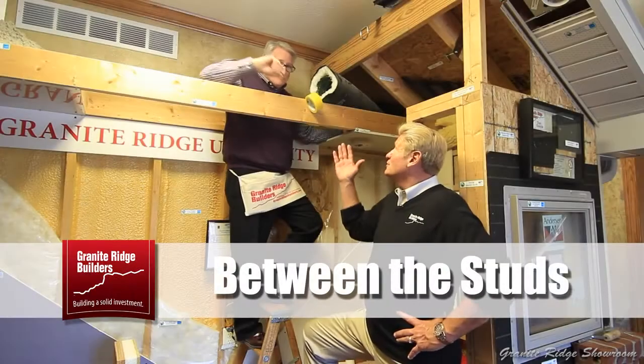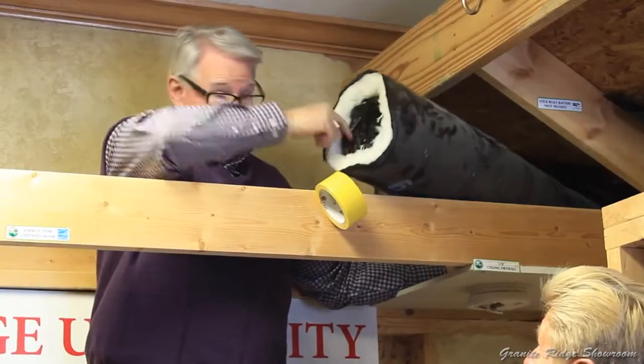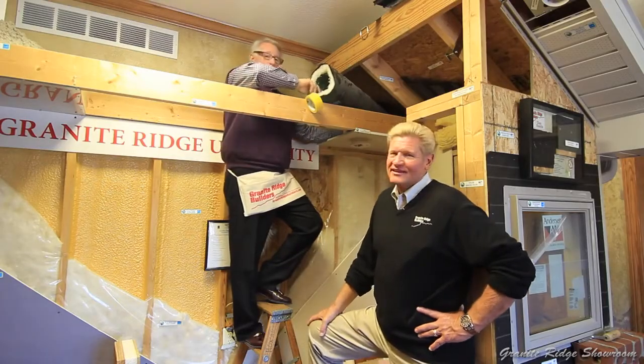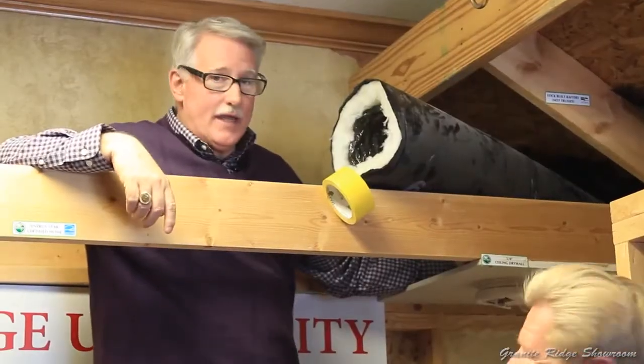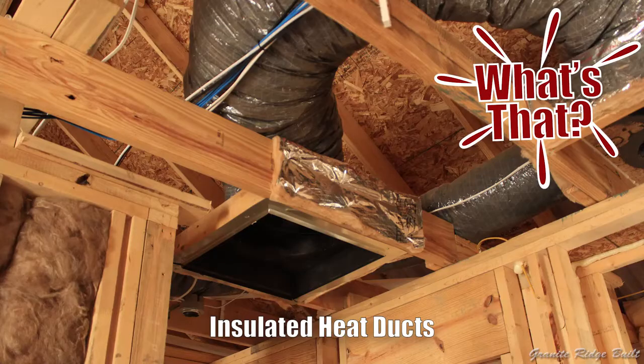Okay, Lonnie, did you get the new display done in that attic area? I did, and we had to change our duct work. Oh, I get it. All right, so what do you have up there? I've got some insulated duct work here in the attic to display to show people how well we do in taping it, sealing it off, and also the style that we use.